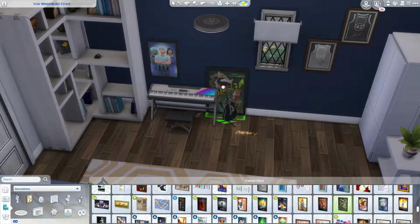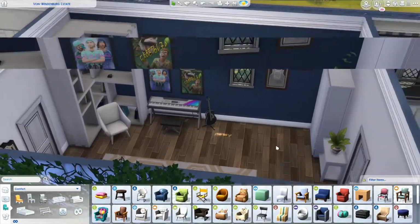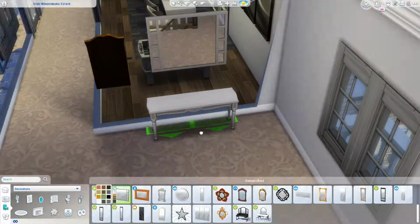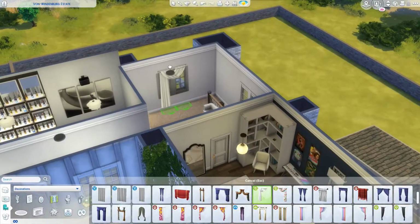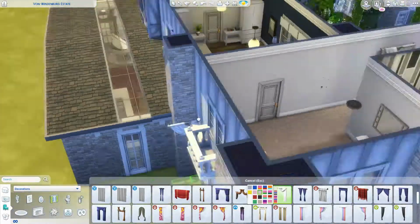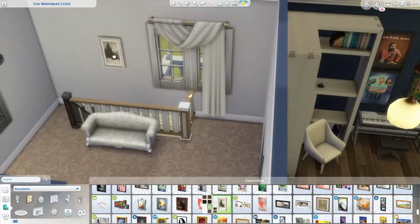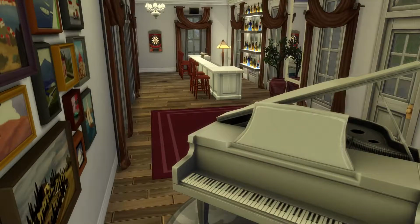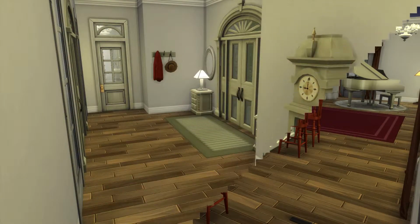So this is the teenage boy's bedroom, and I felt like this boy would be quite a musical kind of character, quite a geek. He likes his movies, he likes to play the guitar, he likes to play the piano. I imagine him to be a cool guy, and he's interested in a lot of cool things. So I gave him a keyboard and a guitar and stuff like that. And here are the movie posters. I liked putting all the little movie posters above the piano.